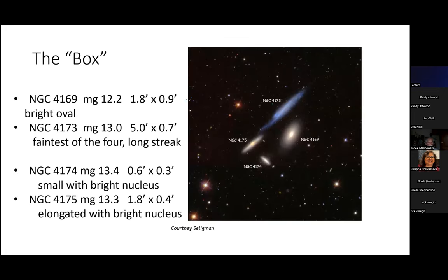And here's somebody else's photo of these galaxies. So the blue one is the one that is not part of the same cluster. It's closer. So these are my observations of these. NGC 4169 is a bright oval. 4173 looks like the faintest of the four, and it looks like a long streak to me. 4174 is small with a bright nucleus, and 4175 is elongated with a bright nucleus. So that looks like an elliptical, but I think it's actually a spiral.